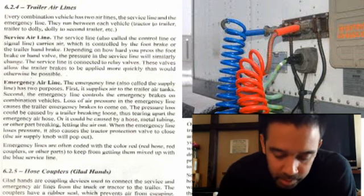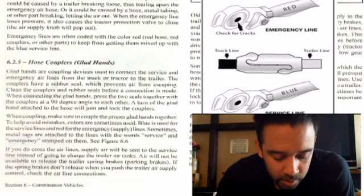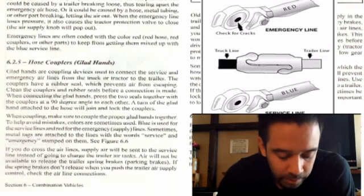Hopefully they have no cracks like this picture is showing here. I'll put that up there too. Okay, part 5 is called hose couplers. Gladhands. That's the other name for them.